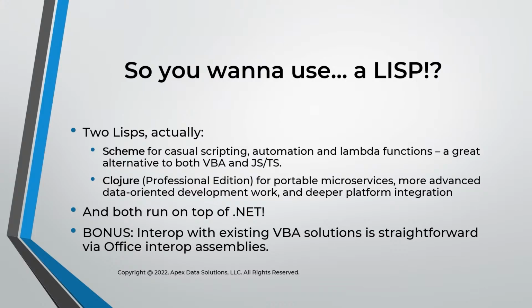Yeah, we want to use Lisp, not just one, but two. We've got Scheme for casual everyday scripting, Excel Lambdas, and intra-office automation. We've got Clojure in our Professional Edition for portable microservices, advanced data-oriented development, and deeper platform integration. Both run on .NET, which means, as a bonus, that interop with existing VBA solutions is actually straightforward via Office primary interop assemblies, which we've wrapped.